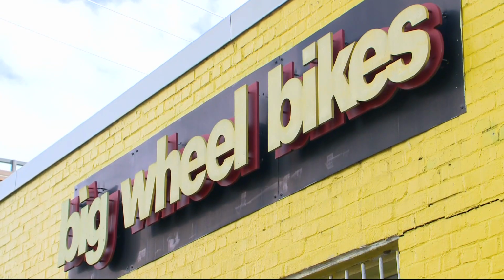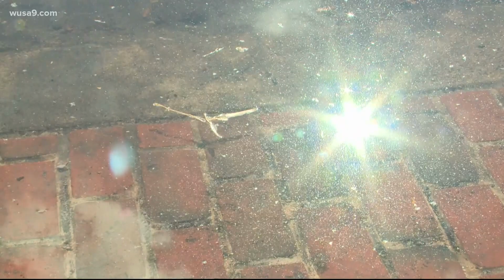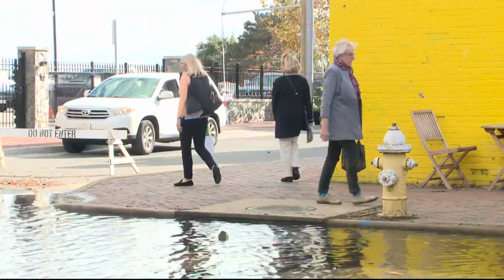Because the bike shop he works at is raised, they don't overly worry about flooding, but it impacts the number of customers they see in a day. It'll slow down traffic. They close the road, so we don't get really any drive-up traffic. We'll get some walk-up if they park a few blocks away.